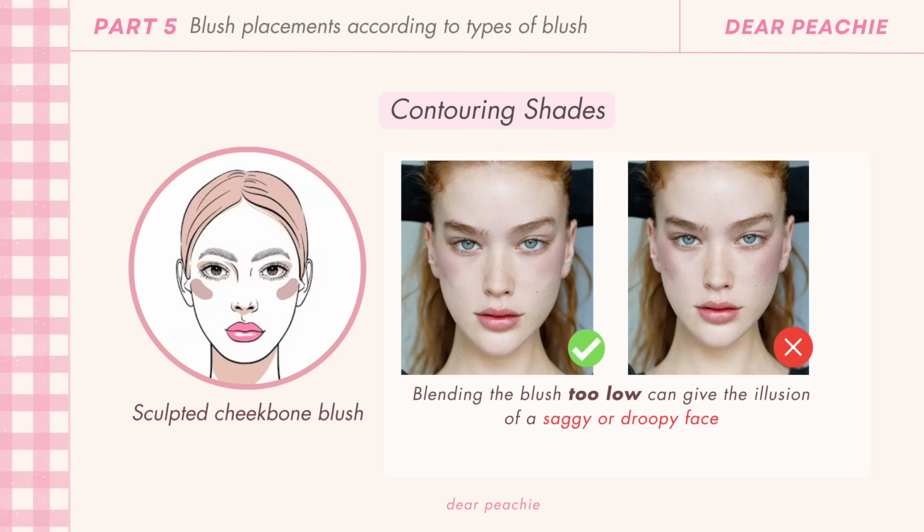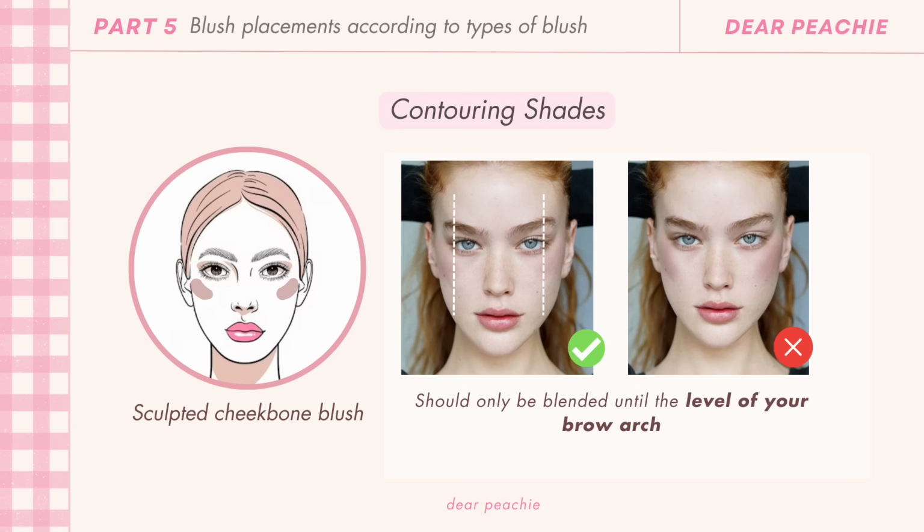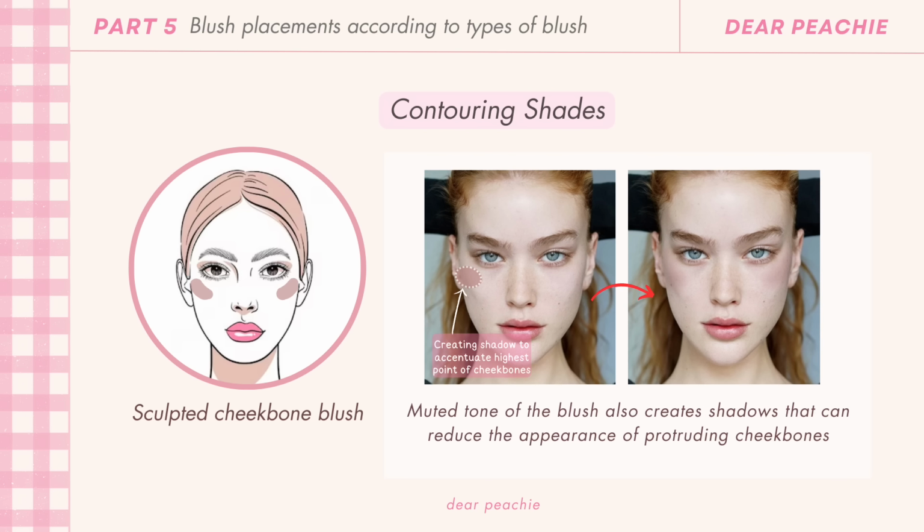Blending the blush too low can give the illusion of a saggy or droopy face. The blush should only be blended until the level of your brow arch. Although the blush area may seem small, the muted tone of the blush also creates shadows that can reduce the appearance of protruding cheekbones, giving you a well-defined and balanced face shape.